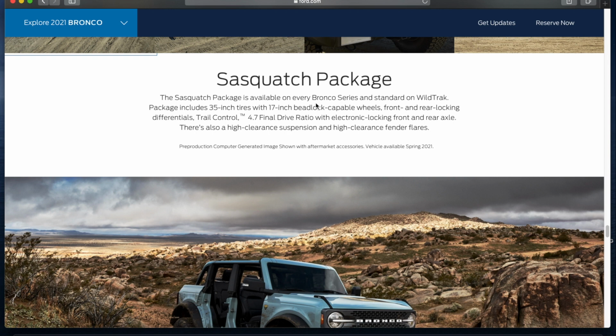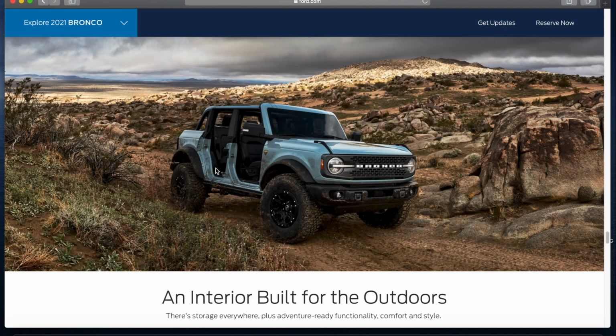And then it comes with the Sasquatch package, the base model, which includes 35-inch tires, 17-inch beadlock-capable wheels, front and rear lockers, trail control, a 4.7 final drive ratio with electronic rear axles. And there's the 4-door. That's the bad boy that I would want.